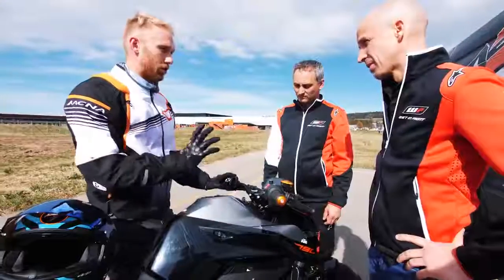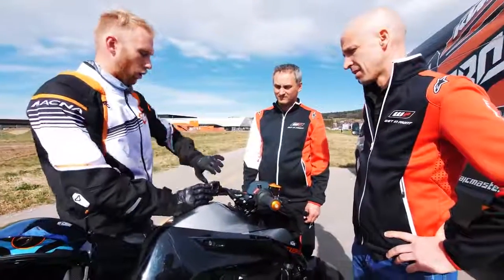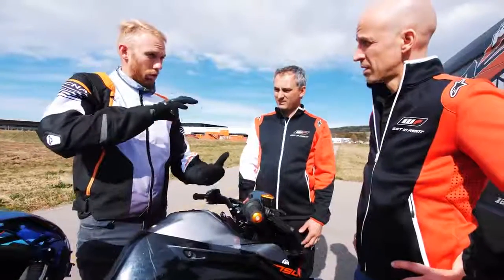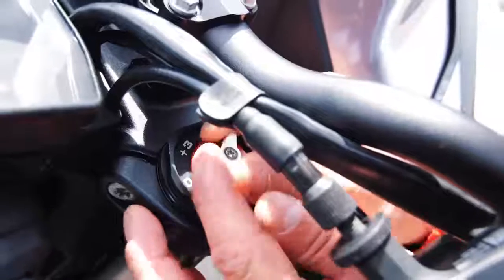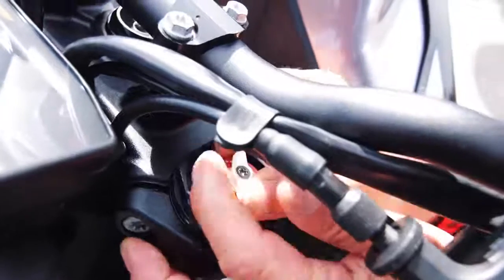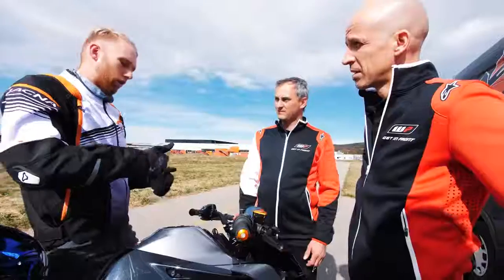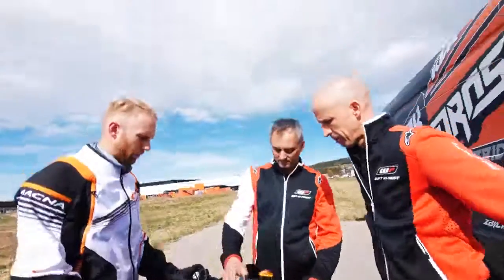Okay guys, what is your suggestion now that we close the rebound? Open the rebound and close the compression. So it means when I press down it's harder and more stable. Yes. And when I try to rebound, to jump on the 90 degrees like a kangaroo stop, it will rebound faster. Correct. Okay, let's do that.